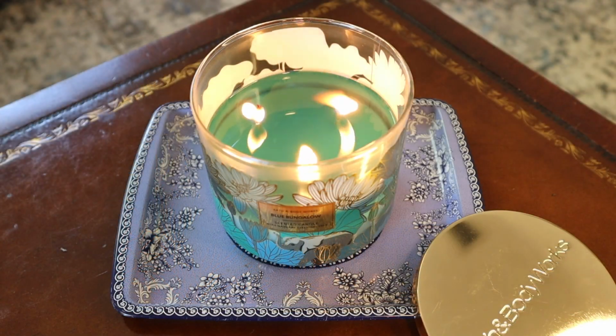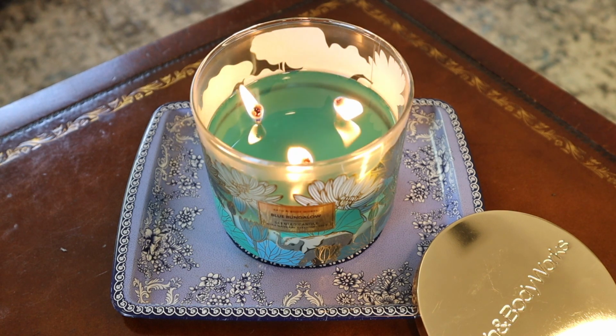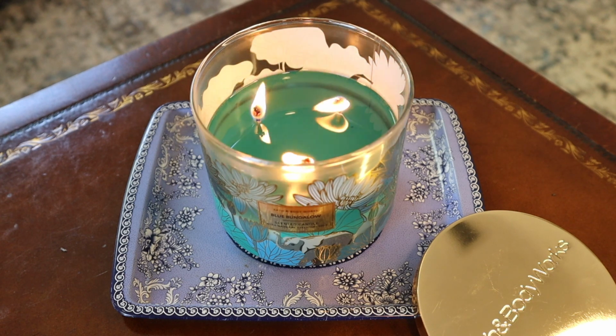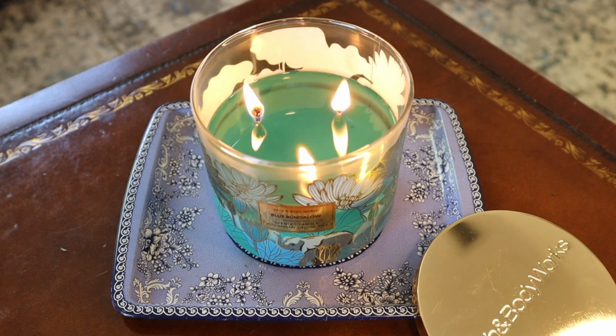Moving on to the performance, let me just first say how beautiful this is when it's burning. The packaging on this is really pretty with the gold metallic outline and the blue turquoise color, as well as the wax pool right there and that cute little elephant. Oh my gosh, I just love it, especially because my house is a lot of blue and white and gold accents, so it blends perfectly in with my aesthetic.